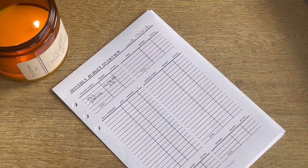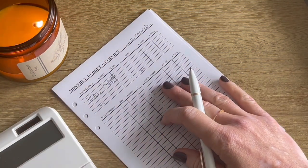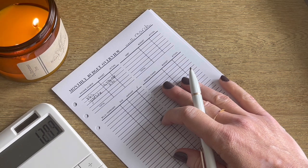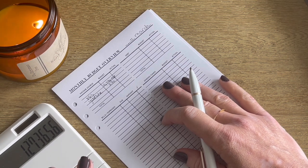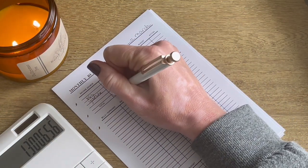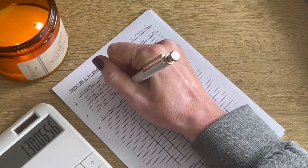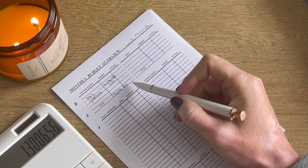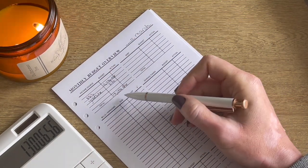So, I need my calculator. So what this means is, we've got $12,736.56 plus $270. And so that is $13,006.56. And so this is the money that we are working with for the month of March.